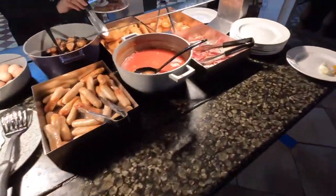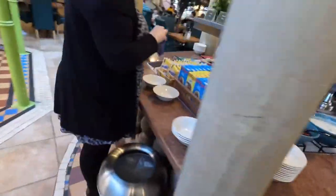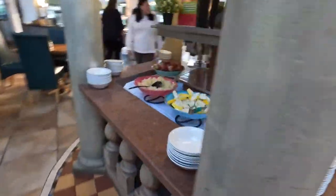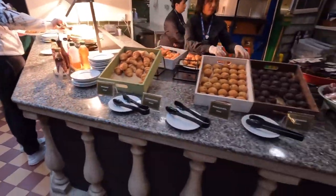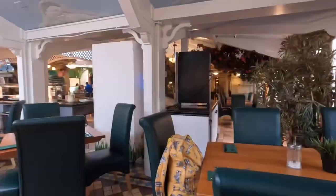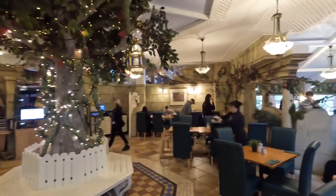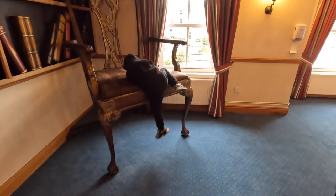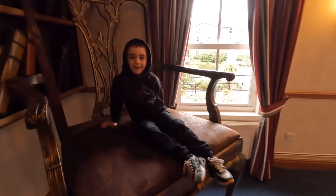Fry it, I'll be having all of that. What are you gonna have? Got some cereal, some yogurt, some fruit. Pancakes. Oh, I think Gio's going to be all over this. Big is this chair? Big, isn't it?